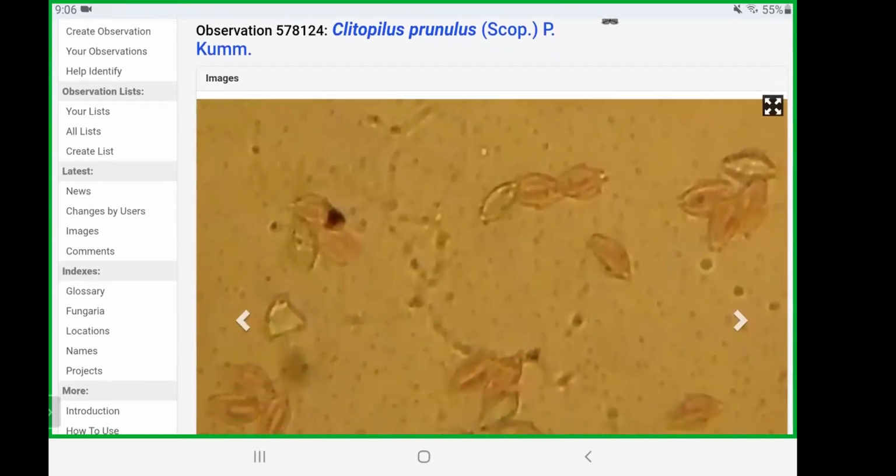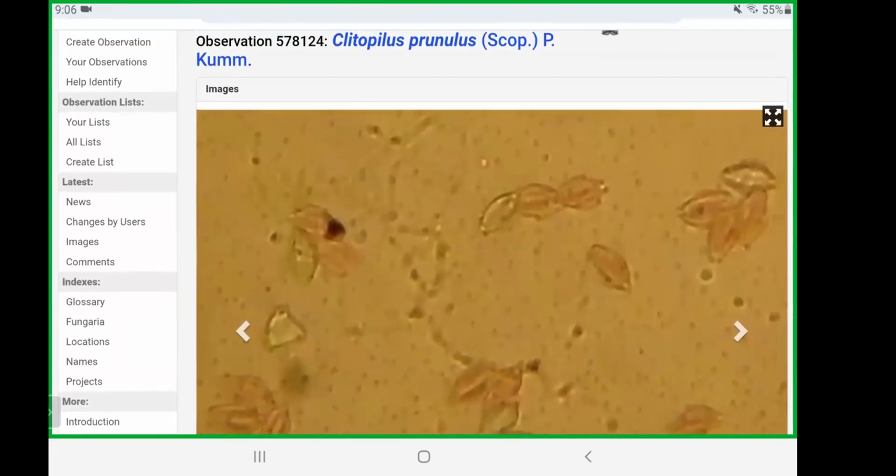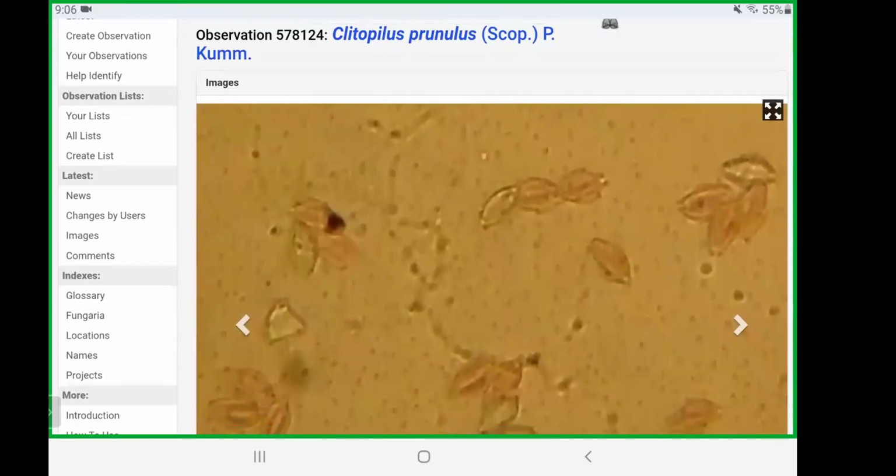I'm gonna go on here and propose something more general than this, because I think maybe iNat didn't let me. They might just accept the Tylopilus prunulus, period. I don't know. iNat is not very flexible with naming, unfortunately. No, they aren't. And on iNat, there's no maybe it's this and maybe it's this. On iNat, it's this or it isn't this, which is great for birds, but for mushrooms, I don't know.